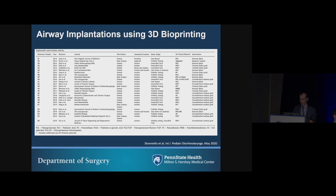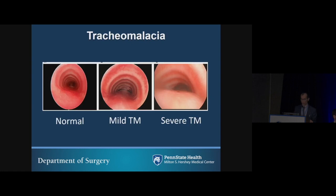A lot of these are also published on the pathology of tracheomalacia or tracheobronchomalacia. The biggest series comes from the University of Michigan, and this is done on severe tracheomalacia cases, as you can see on the right. The picture on the left is a picture of the normal tracheal lumen on bronchoscopy, and the one on the right is a severe tracheomalacia.